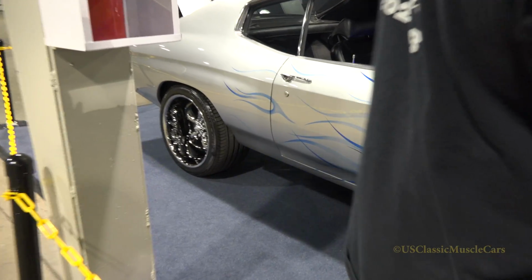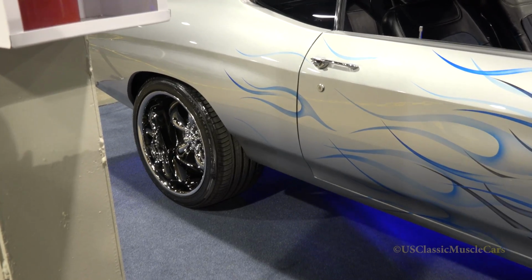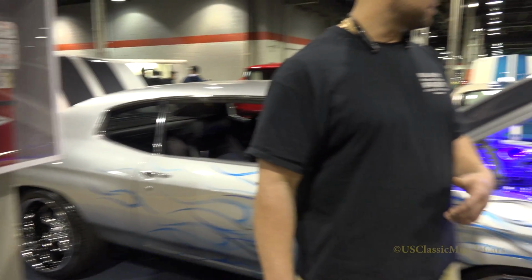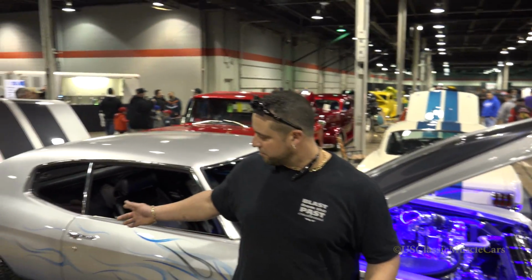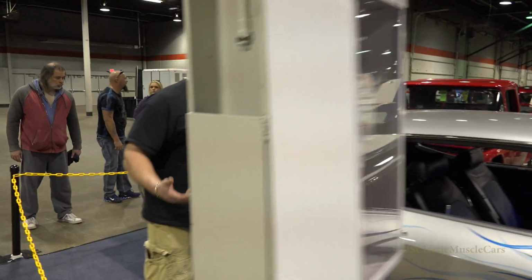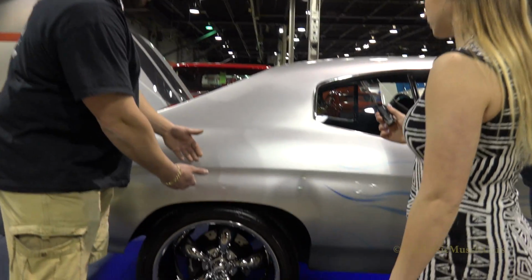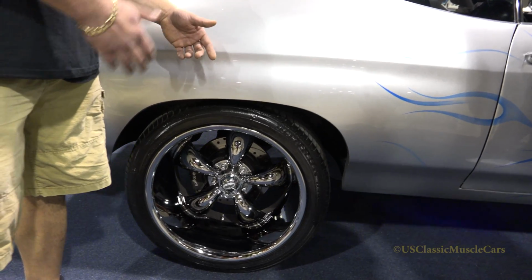They went through 2 different sets before they got the right offset, just to the perfect match, and they worked with us really well. They overnighted the last set to us, trying to get it to the show last year. Mark, when you replace the quarter panels on the back, instead of tubbing it, because I have 3 kids, Mark pulled the quarters out 2.5 inches so I could fit a bigger tire in there.